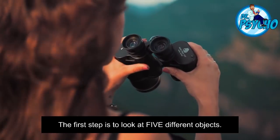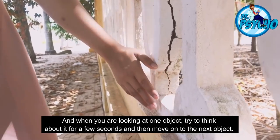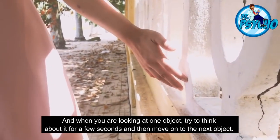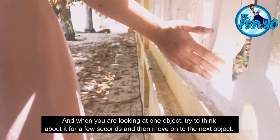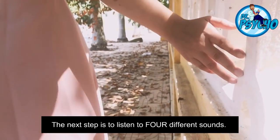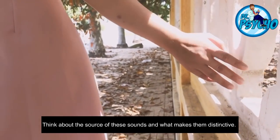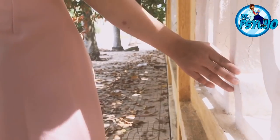The first step is to look at 5 different objects. When you are looking at one object, try to think about it for a few seconds and then move on to the next object. The next step is to listen to 4 different sounds. Think about the source of these sounds and what makes them distinct.